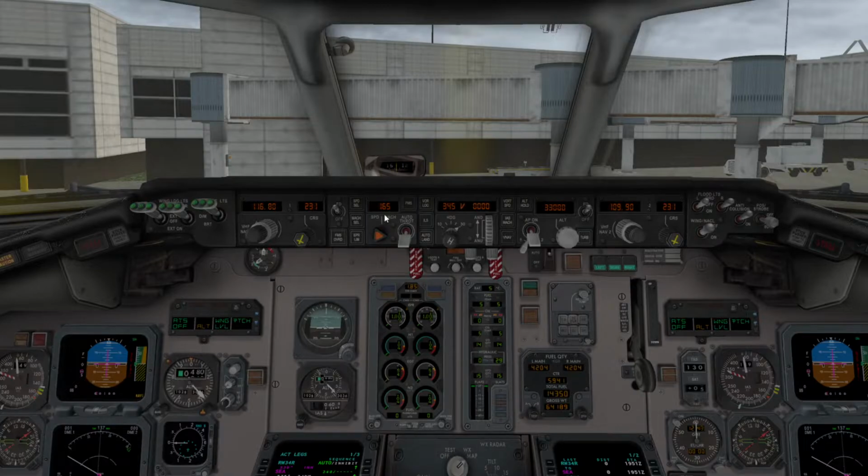Okay, so then what we set here, I take that V2 number, which in this case is 155, and I add 10 to it. So I just roll this up to 165, and that's what I try to stick the plane at on the climb. At 1500 feet, then we nose over and we allow it to accelerate up to, in this case, 240.